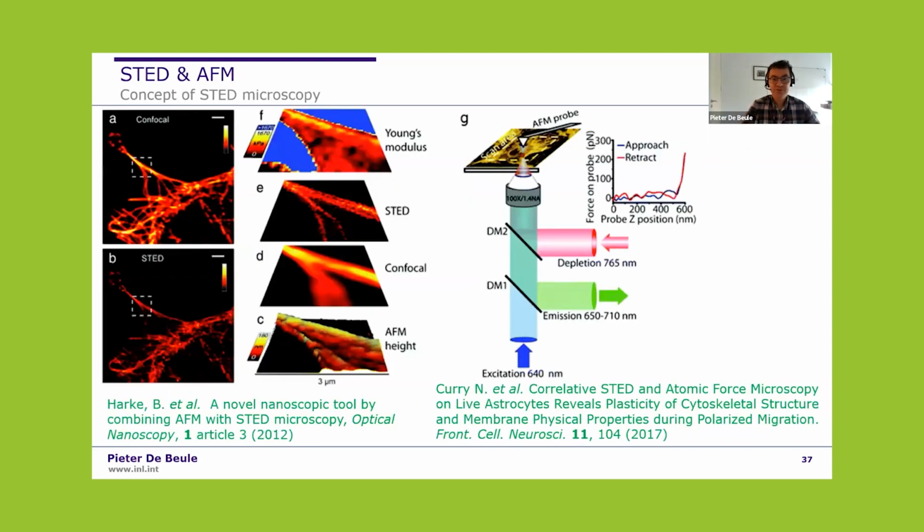An alternative approach, of course, is offered by STED, stimulated emission depletion microscopy, and this has been pioneered by the laboratory of Alberto Diaspro in Genoa. Back in 2012 they demonstrated the integration of STED microscopy with atomic force microscopy. But one issue, and the problem here again relates to the illumination of your AFM cantilever, is that this has also been demonstrated by the group of Clemens Kaminski in Cambridge.